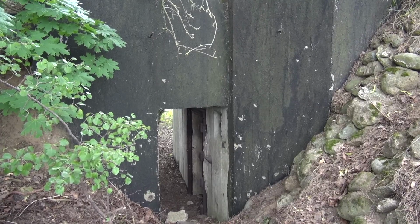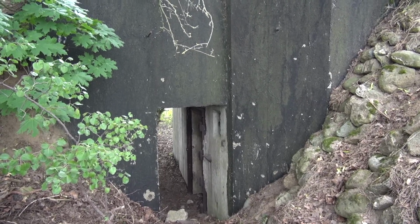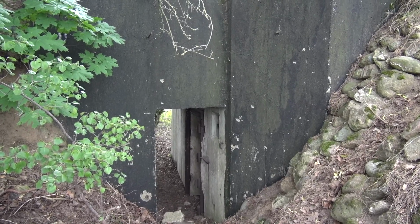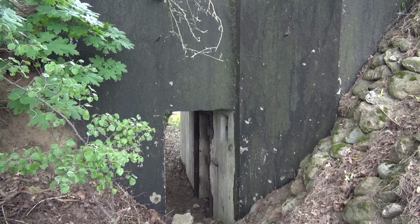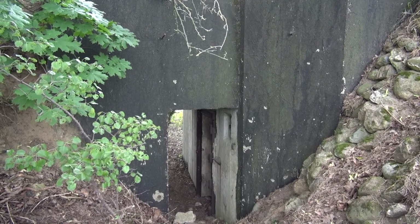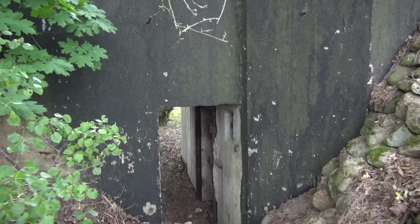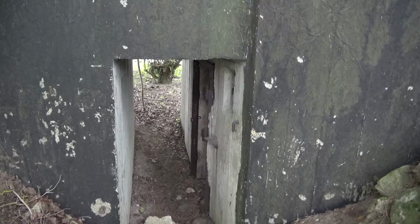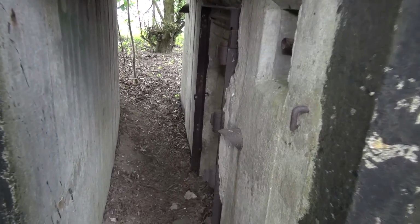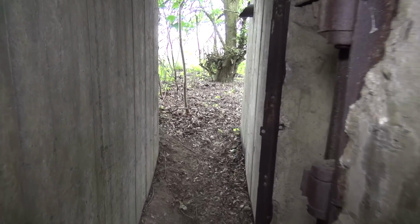So they are a little staggered, but here, up until 1941, the Russians were preparing for the possibility of a German attack. Not far from here, the Germans were planning an attack. So let's go have a look at what's inside. First of all, looks like a shelter to me. Protected entrance. Seen that before.